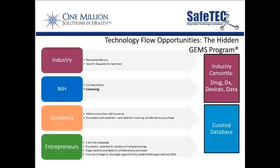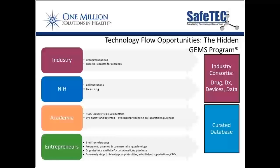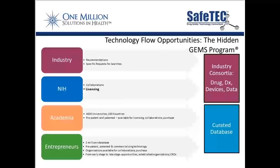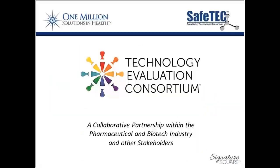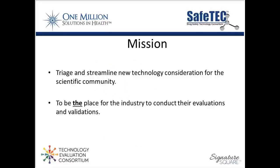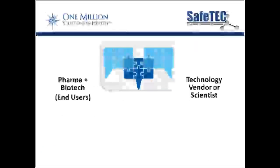We have all sorts of ways of bringing you science. I won't go into those details, but you can see in that second box we're bringing you science through collaborations and licensing opportunities through the NIH. In our technology evaluation consortium, it's really a collaborative partnership between the pharmaceutical and biotech industry and other stakeholders. And really, here again, we're streamlining new technology considerations for this particular industry as well, and helping them do not just their evaluations, but their validations of this new technology to bring it forward.